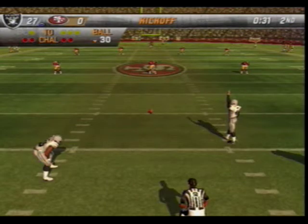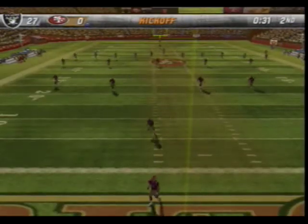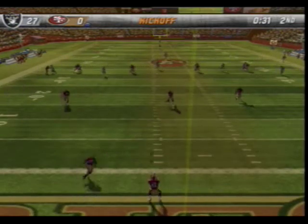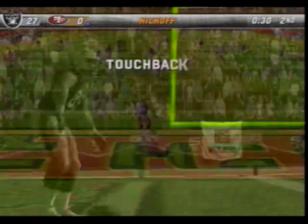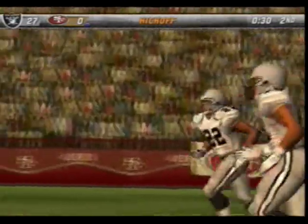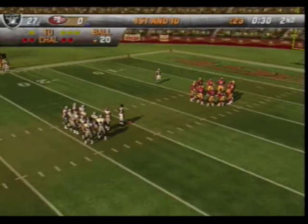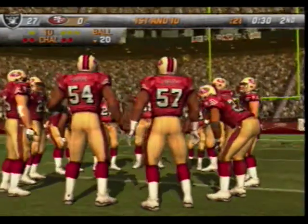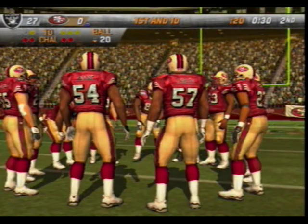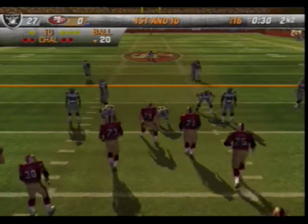Sapp in to kick this one off. Booming kick downfield. This one is fielded by Lindsey. Their defense looking for a second straight interception. First and 10. Ball on the 20-yard line.